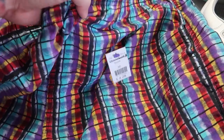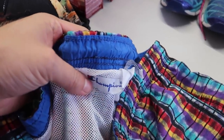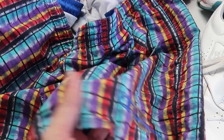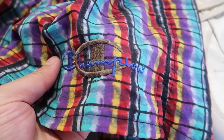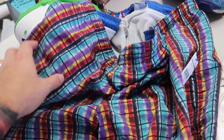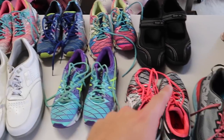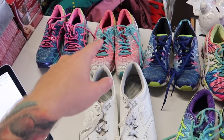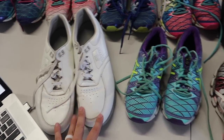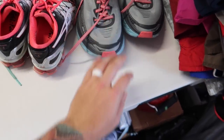Check these out, guys. Paid $4.28 for these vintage Champion brand swim trunks. They're awesome. If they were my size, I would definitely keep them. But they do have the cool Champion logo embroidered on them at the bottom. Like I said, $4.28. We'll probably list these for around 25 bucks. I would assume that's about what they'll sell for. And then I got 9 pairs of shoes at that Goodwill. I got a whole bunch of the same kind of ASICS running shoes, some SAS shoes, some Shape Ups, some Hoka or Haka, however you say that, running shoes.